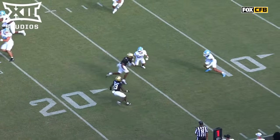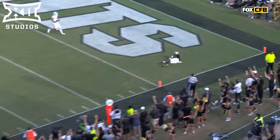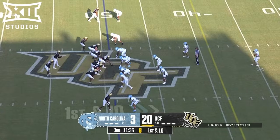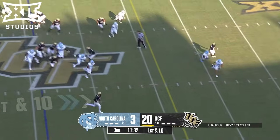The Knights were left for dead, and they come storming back. Kylan Fox, slide like a fox. The switch route, that's just a busted assignment. Both defenders. Conference play starts next week for UCF, and in 2 weeks for North Carolina.